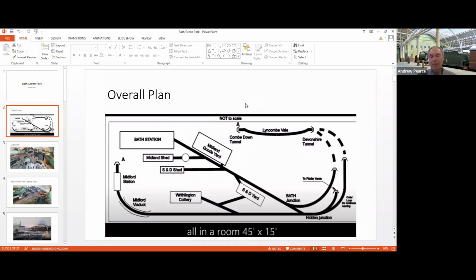Like a lot of people, I spent probably 6 months or more scribbling down track plans, getting ever more flamboyant, the bin was filling with rejected track plans. Bath Green Park was always there. That was always going to be the key, but it was the rest of it that took quite a long time to settle on the track layout.